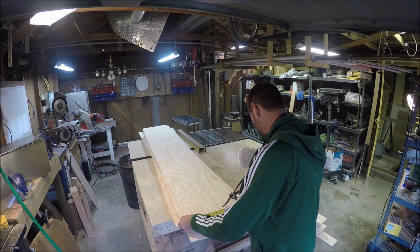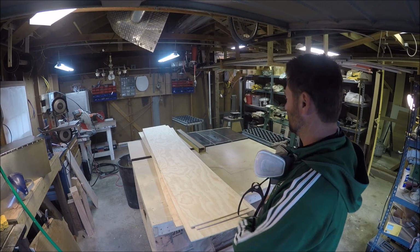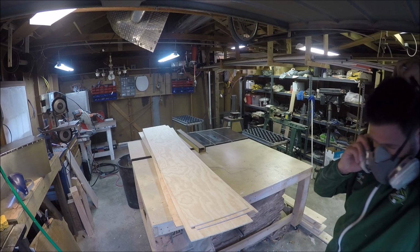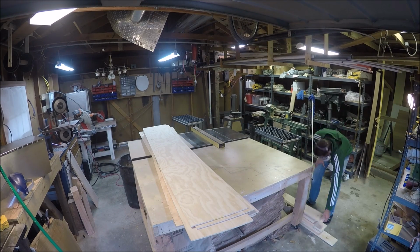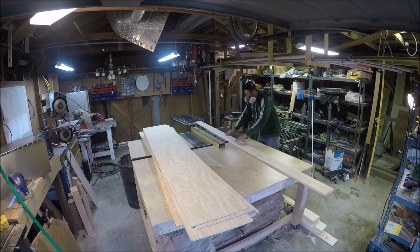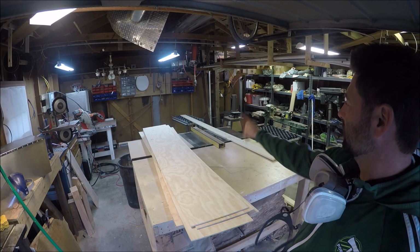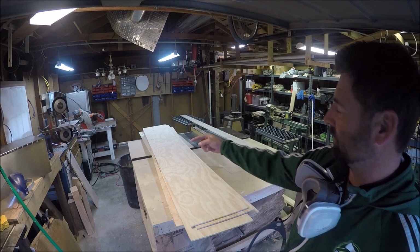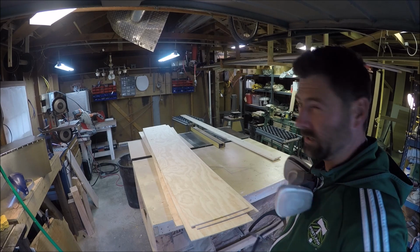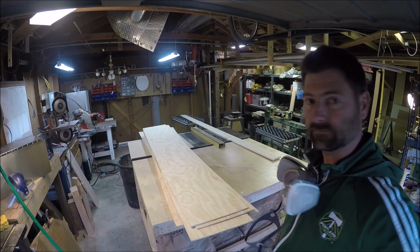These all measure 15 and 15/16. Over the next few weeks, I'm going to be making a custom blade guard and splitter that also has a vacuum port for dust collection. Looks like I'm going to have to move that table saw about a foot this way. I don't have it on rollers yet, and it weighs right around 750 pounds. So we get doing that.